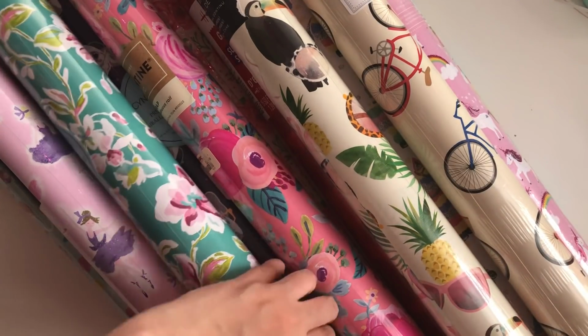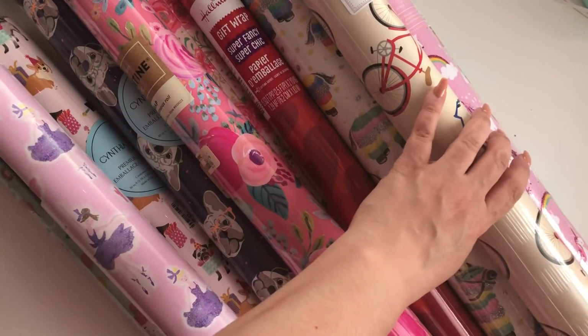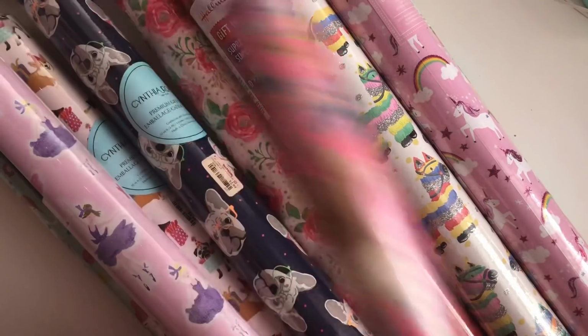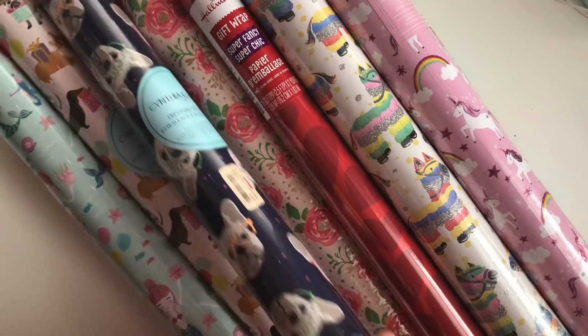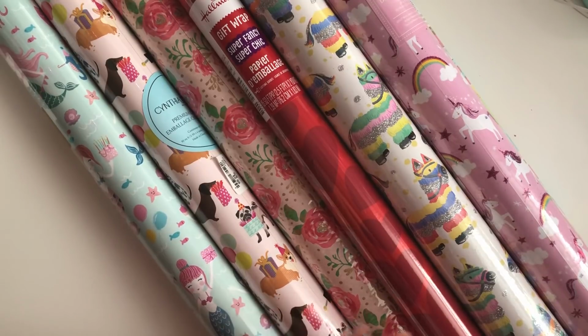Just have a few more to show you guys. Are you guys collecting wrapping paper? Let me know down below if you guys are just as obsessed as I am. It is truly an addiction. I constantly look for wrapping paper wherever I go. Even if I go to Walmart, Target, I need wrapping paper.